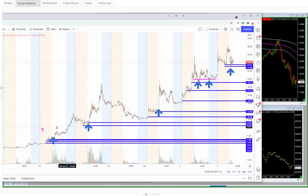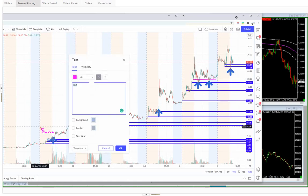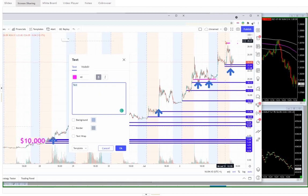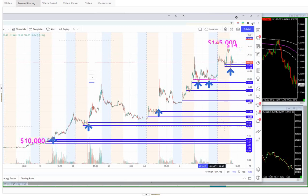If you invested $10,000 at this point here, bearing in mind you're not risking $10,000, you're investing $10,000, non-leverage. And by the time you took this trade out at this pre-market here, this is without adding in today's market profit, your current account would be standing at $145,000 just on those trades alone. Just on those trades alone, guys, $145,000 of reinvesting the profits in that same trade.